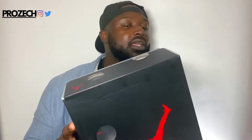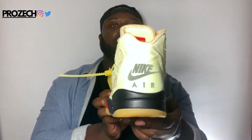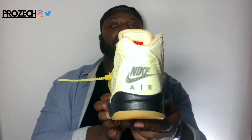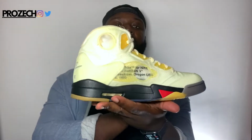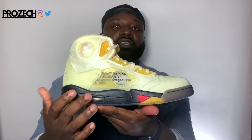Here it is. Once again, you can see the full front there, all the way to the back. See the heel there with the Nike logo, medial side there. You can see what's going on.